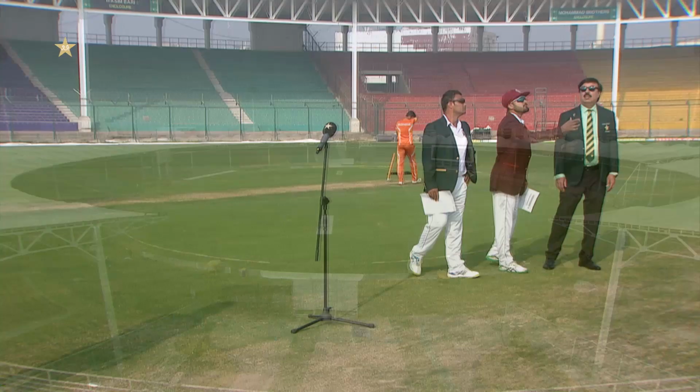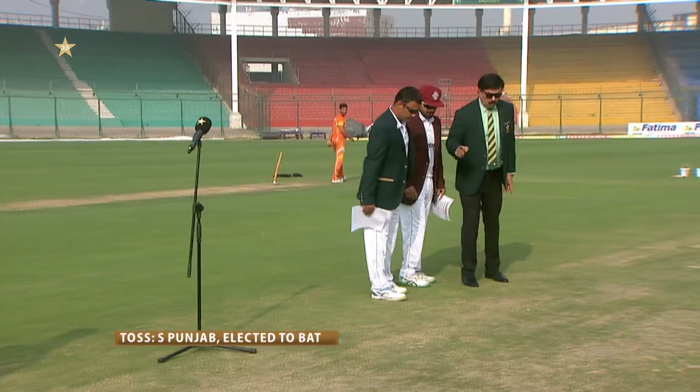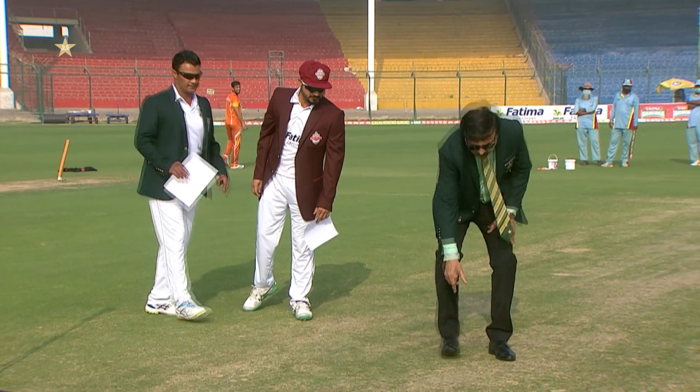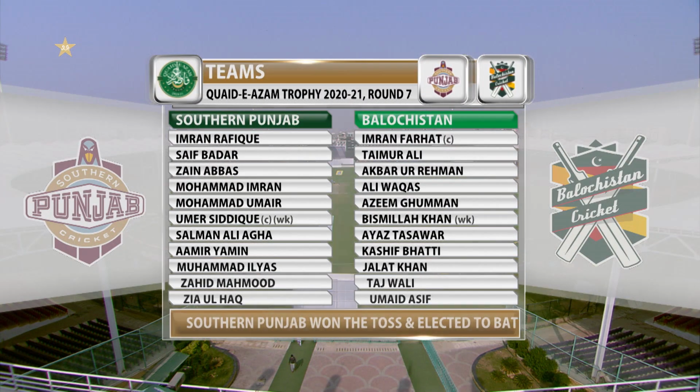The toss was won by Southern Punjab, and there is no doubt they wanted to bat first on this wicket with runs available for them. And the two sides are making a few changes.